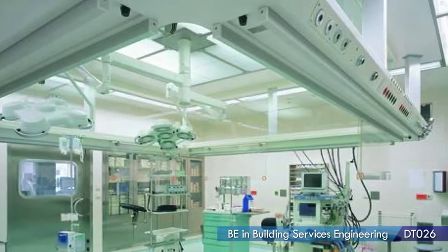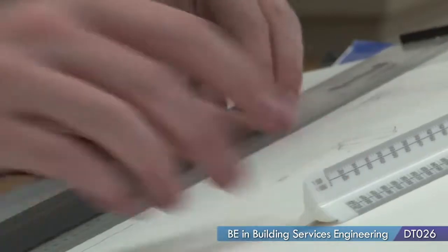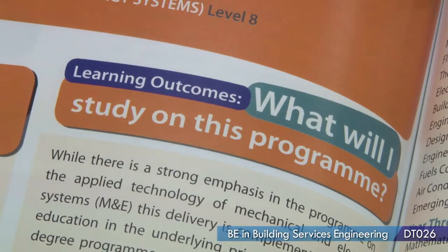My interest in building stemmed initially from playing Lego as a child and drawing all my life. I had an interest in maths. I did tech graphics, and then for Leaving Cert I did design and communication graphics. I started off in DIT doing the common entry into engineering.